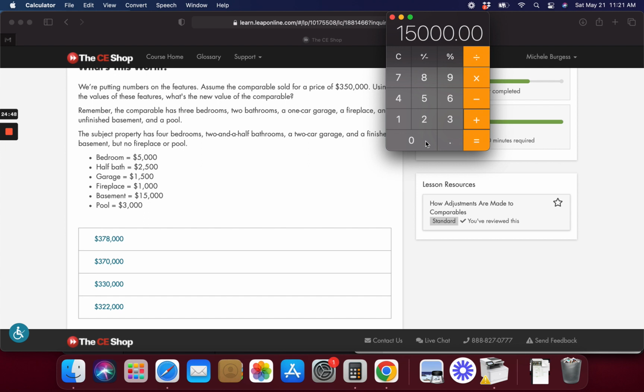I think I made this 150. Shoot. That's not right. 350. All right, yeah, that's right, 350 plus 5,000 for the bedroom plus 1,500 for the garage. It's an extra garage. There's an extra half bath. There's no fireplace, so that's minus 1,000. No pool, so we're going to minus the pool and the fireplace, which is 4,000. Oh my God, this is not right. There's like no way. All right, so we've got 350,000. There's got to be another way of getting this done easier.